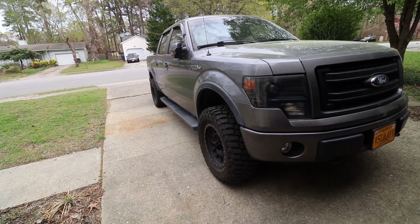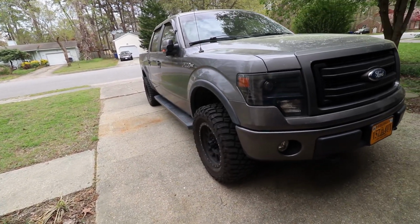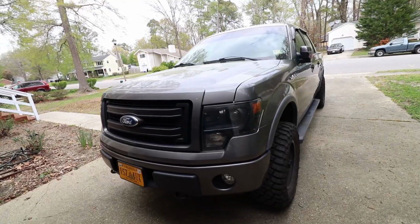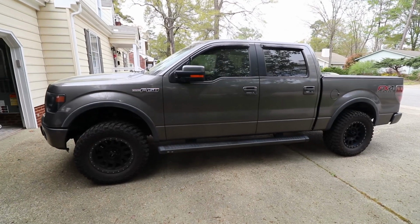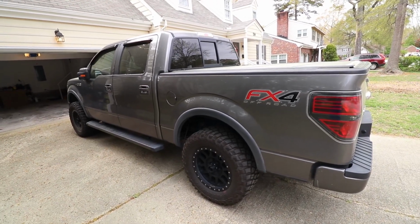Whereas with something like a Raptor, yes, you're getting a very capable vehicle, arguably much more capable than this truck is right now, but you don't get to pick those parts. The tires, the wheels, and all that are picked at a corporate level. Everything has to meet a lot more strict testing, and then at the end of the day, your truck looks like everyone else's. Now, I'm not trying to say the Raptor doesn't come with good parts on it.